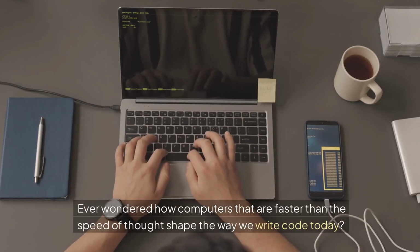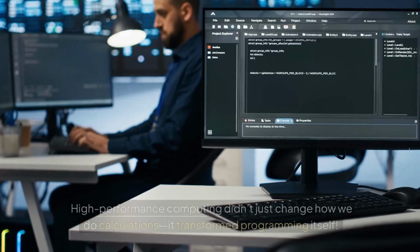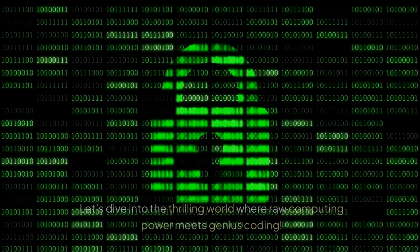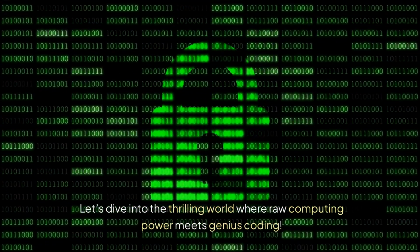Ever wondered how computers that are faster than the speed of thought shape the way we write code today? High-performance computing didn't just change how we do calculations, it transformed programming itself. Let's dive into the thrilling world where raw computing power meets genius coding.